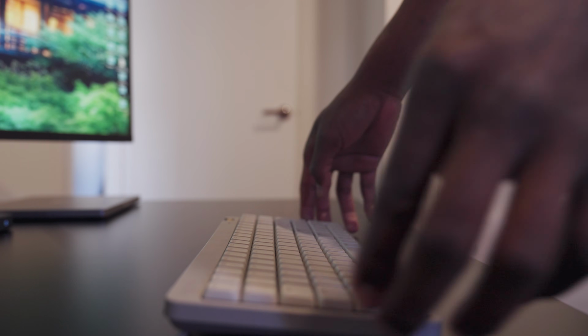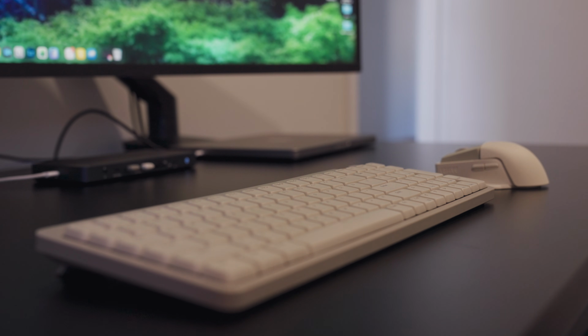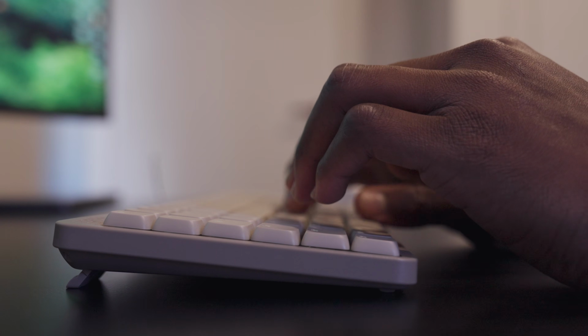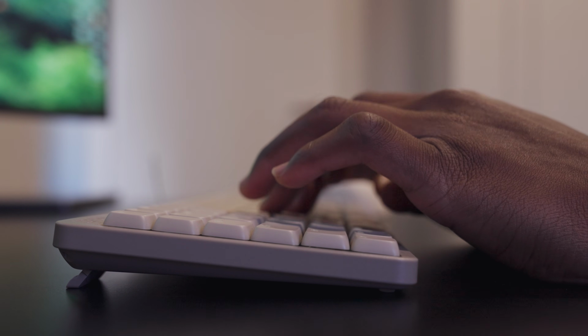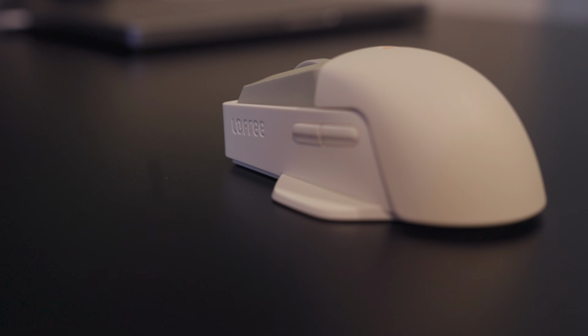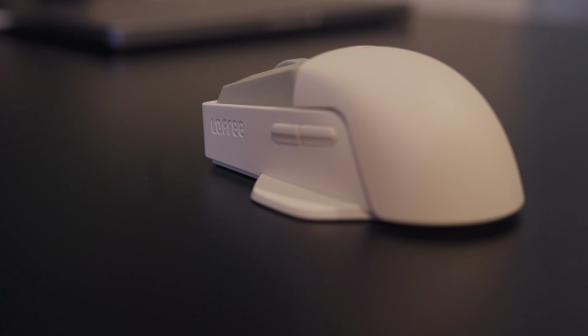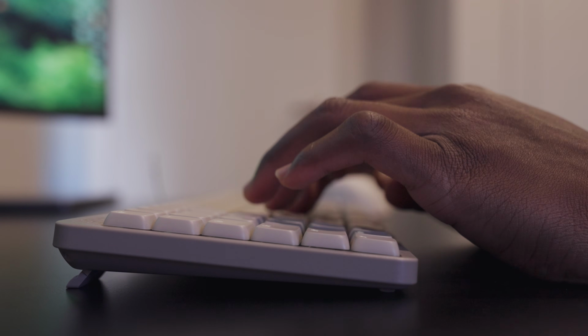Next in line was the keyboard and mouse. For this setup, I went with the Logitech Lift mechanical keyboard and mouse combo, and I like how it brings back the nostalgia from the late 90s and early 2000s. First off, both the keyboard and mouse are rechargeable, which saves you from the endless battery hunt, which can sometimes get really annoying. Typing on the keyboard is really satisfying, and here's a sample sound test.